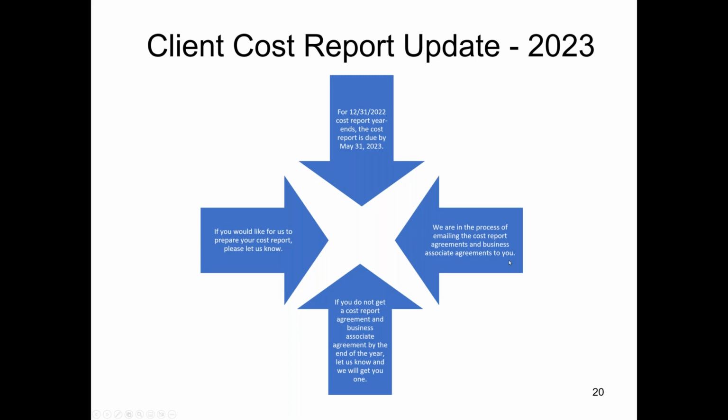If you haven't got your cost report agreement from us yet, let us know and we'll get those out to you. I think I saw the schedule and it looked like we got most of them out. There might be a few that didn't quite get out yet. And then make sure you sign those and get those back to us, especially your HIPAA agreement as well. We do try to keep all of your stuff private. We have this Canopy website that Danny's going to talk to you about, how to upload information to us. We shred everything.